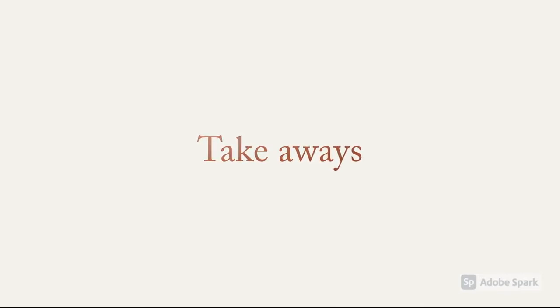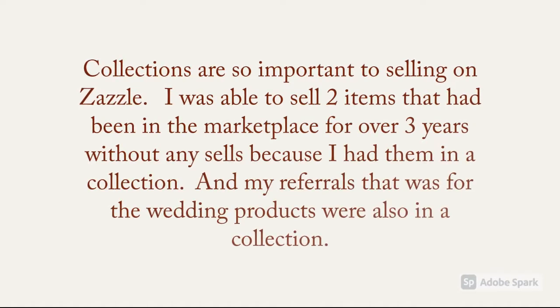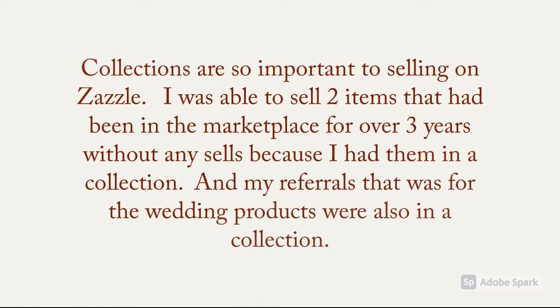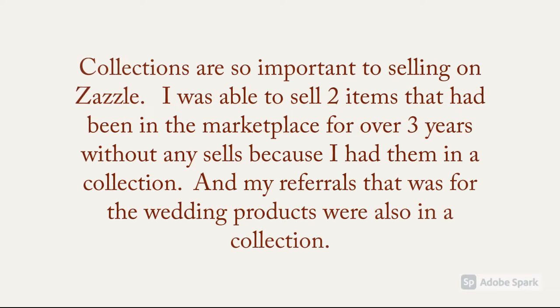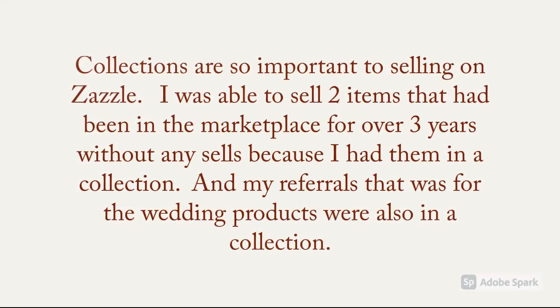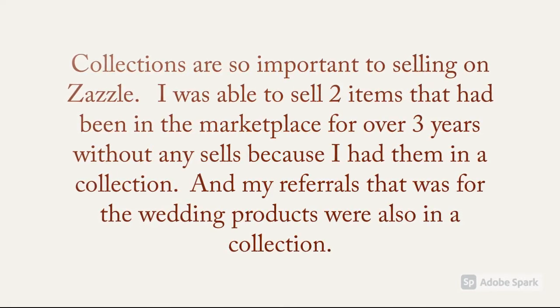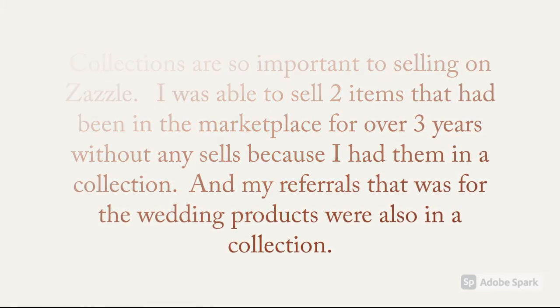Takeaways. Collections are so important to selling on Zazzle. I was able to sell 2 items that had been in the marketplace for over 3 years without any sales because I had them in a collection. And my referrals that were for the wedding products were also in a collection.